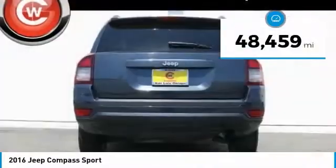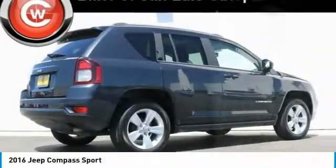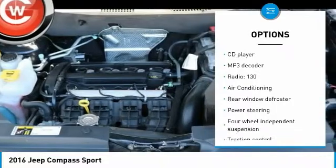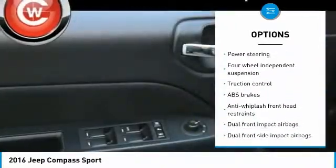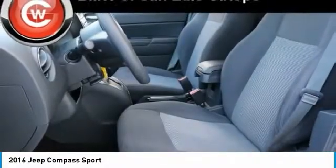This vehicle has less than 50,000 miles. Here are some of this vehicle's great options: traction control, air conditioning, dual airbags, alloy wheels, power steering, center armrest, fog lights, rear window defroster, electronic stability control, CD player.